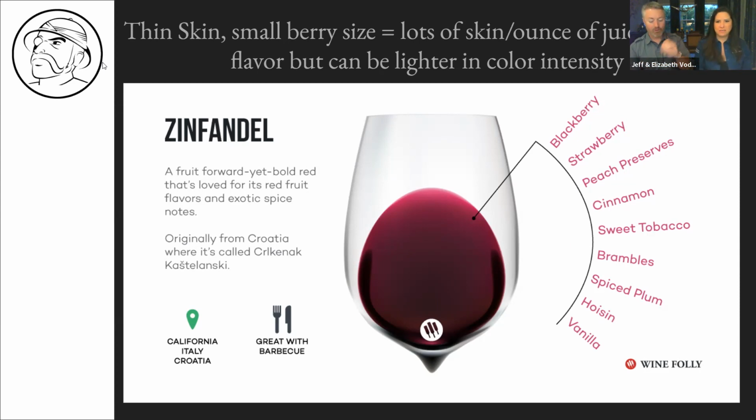So there's 43,000 acres of Zinfandel grown in the US, 27,000 in Italy, and only 170 acres in Croatia where it comes from. So basically it's not there. Anyway, we really don't like this grape very much. We're not going to try it.